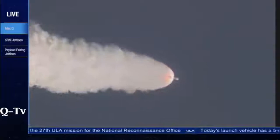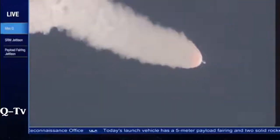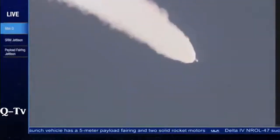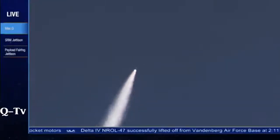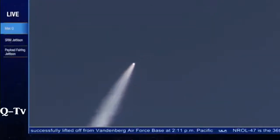And continuing to see good chamber pressure on the RS-68. Launch vehicle is now 8.5 miles in altitude, 0.8 miles downrange distance, traveling at 1,400 miles per hour. 1 minute, 15 seconds into flight. Approximately 20 seconds remaining until SRM burnout. Continuing to see good chamber pressure on the RS-68. Now 1 minute, 30 seconds in, standing by for SRM burnout shortly.